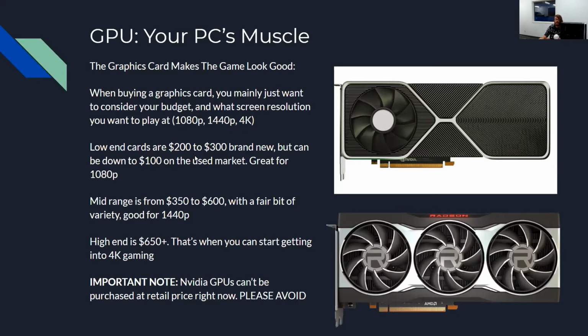Your low-end cards, if you get one brand new, is about $200 to $300, give or take. If you start getting past that, then you really want to be careful what you're buying. But if you're okay with going used, you can get, say, an almost brand new RX 580, which on average right now is $230 brand new. You can get it for $100. So if you have a budget that you want to stick to, go to the used market.